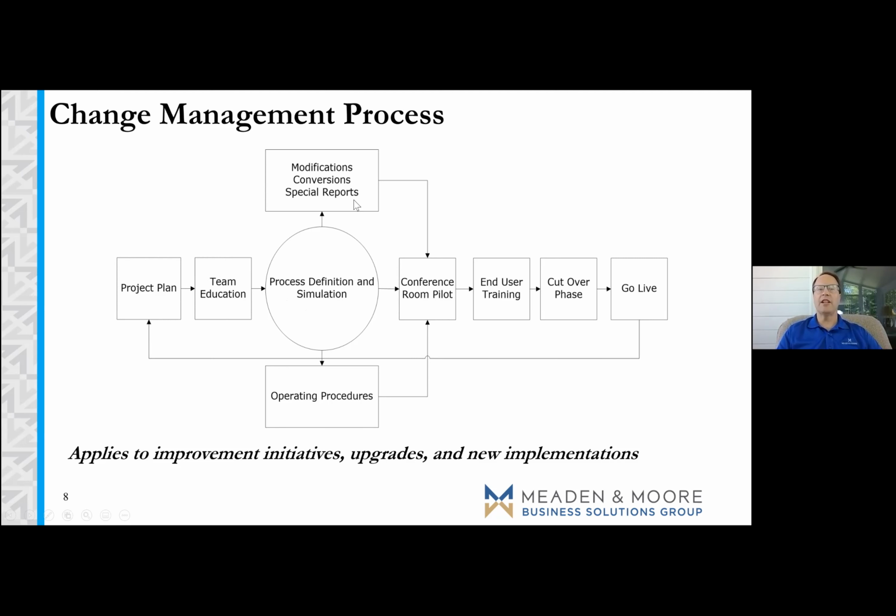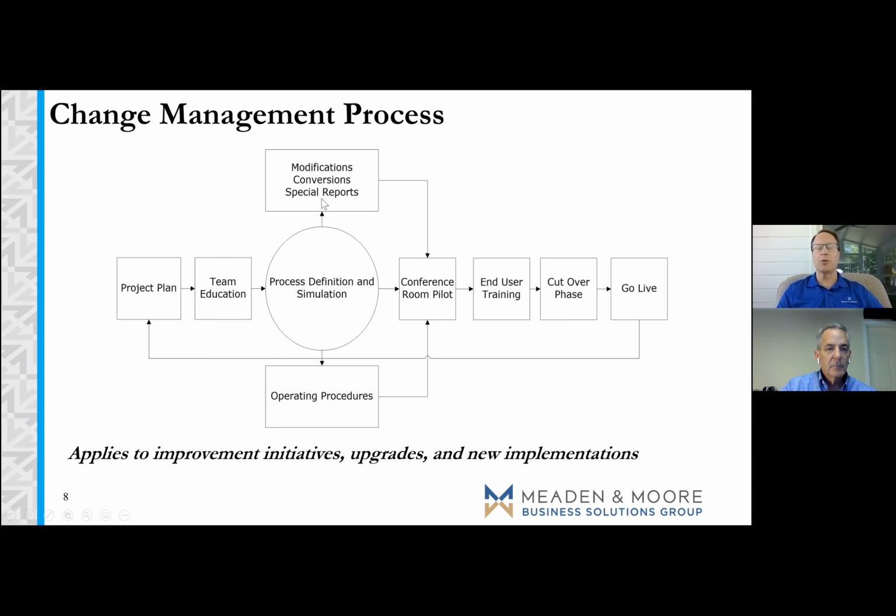And the outputs of that should be, to Ron's point earlier, any modifications, any data that might need to be converted, and almost invariably custom or special reports and inquiries. These are things that, even if the software is deployed in other companies, every company likes to look at the outputs differently. And also, what I think is most important, is your operating procedures. Somehow build job aids, or if you can, build them into your ISO procedures, that will ensure adoption of how you want people to use the software.